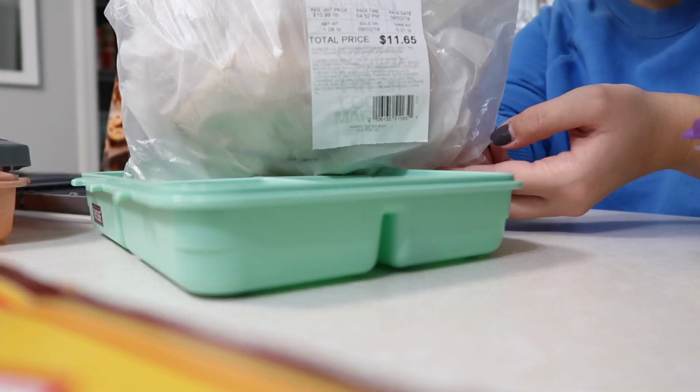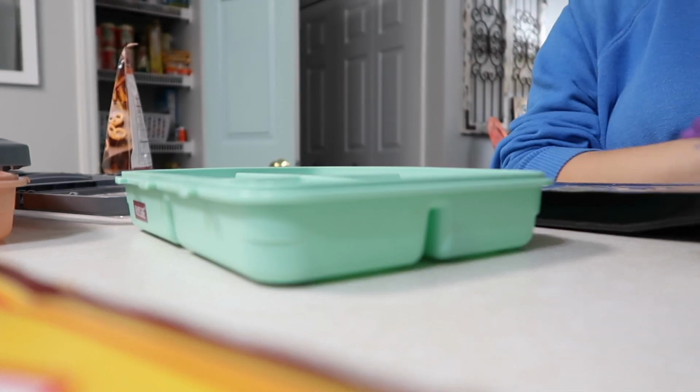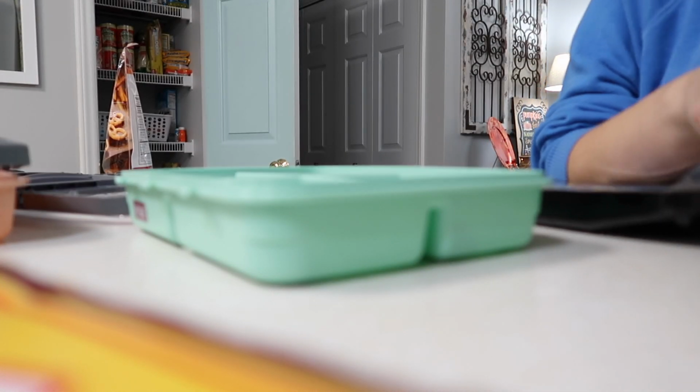But we did buy some gluten-free tortillas, which I'm not really sure if I want to have a tortilla tomorrow, because you can make little cute pinwheels with them, cut them up. I might just do turkey and cheese roll-ups. Boar's Head Ichiban chicken and the Boar's Head white American cheese. I'm just going to make some cheese roll-ups, which are super simple to make.